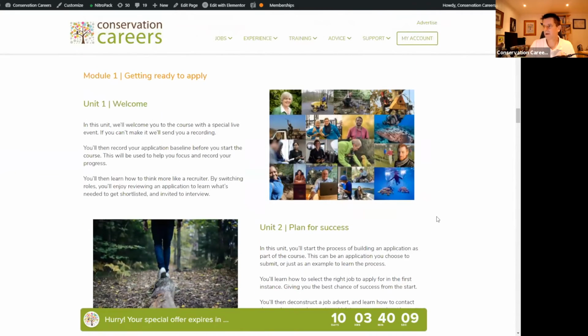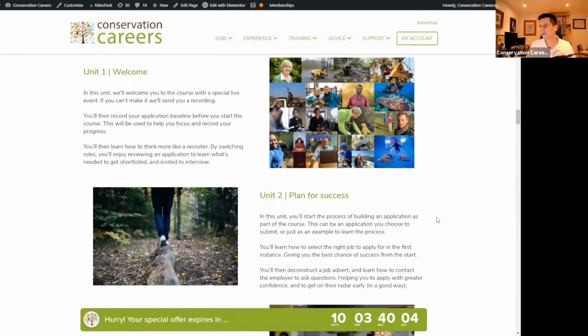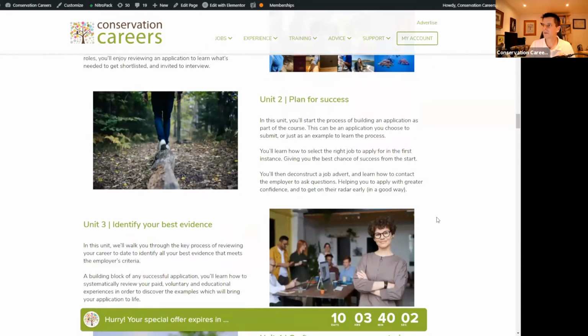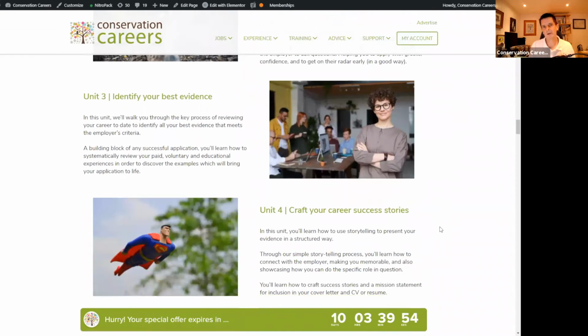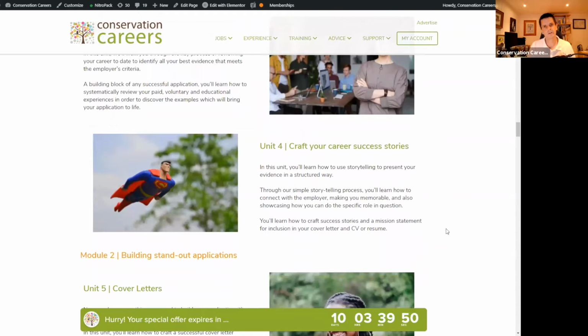Very briefly, I won't go into huge detail here. There are 10 units. You have a welcome week. In week 2, unit 2, we're going to be planning for success, pulling together the best bits you'll start to build the application from. In unit 3, we started to talk about it today already, identifying your best evidence. And then unit 4, crafting career success stories.